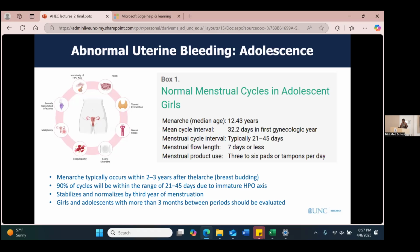90% of cycles are within 21 to 45 days of range. Because remember, the cycle is just starting up. You have that first period, right? It's going to mess up a few times. It's figuring itself out.